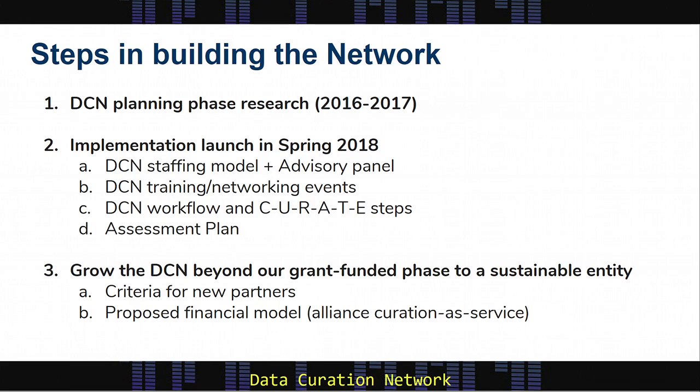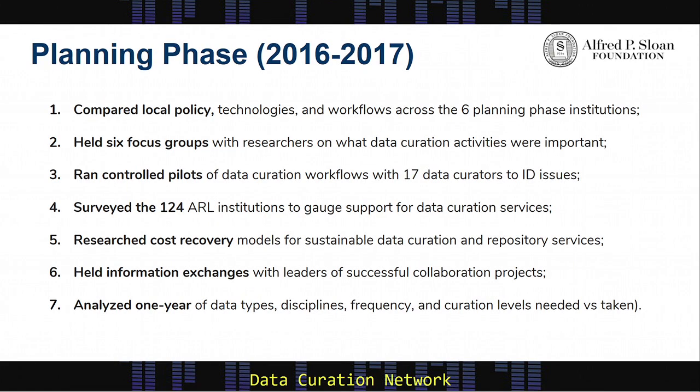So these are the major steps in building the network. I'm going to talk very briefly about what we learned in the planning phase, and then how the workflow model looks right now, how we think we are going to be assessing our work, and then finish up with a few thoughts about sustainability before we turn to discussion with all of you.